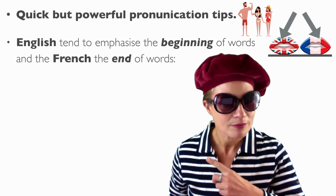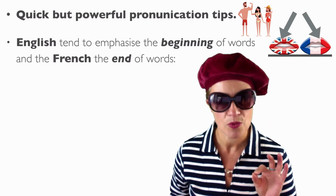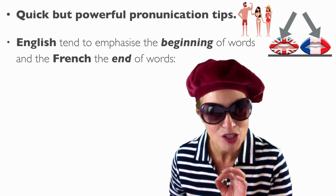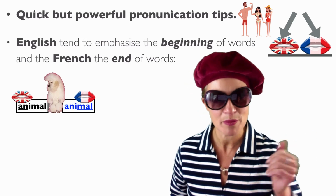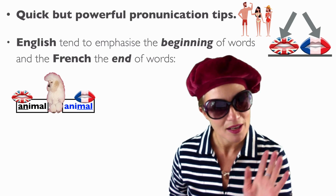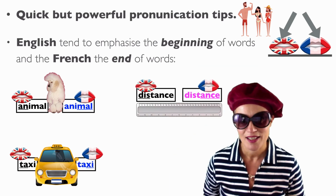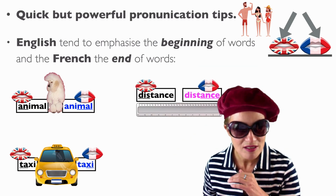Firstly, English tend to emphasize the beginning of words, and French tend to emphasize the end of words. There are exceptions, but this will help your accent. So in English we say animal. In French the stress goes at the end of the word. Animal. We say taxi. The French say taxi. We say distance. The French say distance.